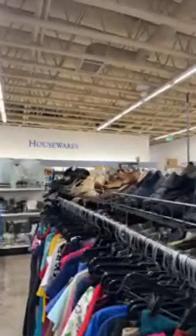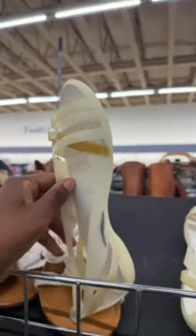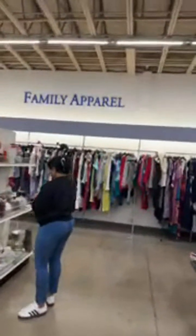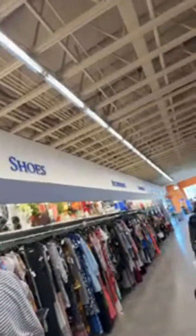Oh, I was hoping to run up on a pair of flats that I would love. But as I said, you're not always going to find something. These are Crocs. That's the beauty of thrifting. All right, let me go back down one more aisle with the shoes and see what we got here.